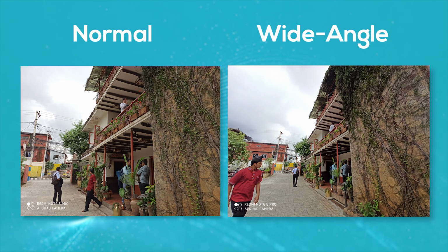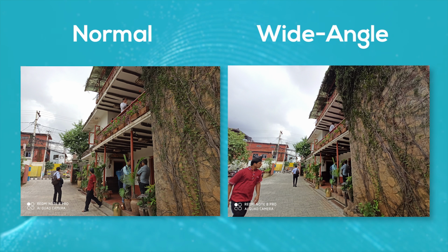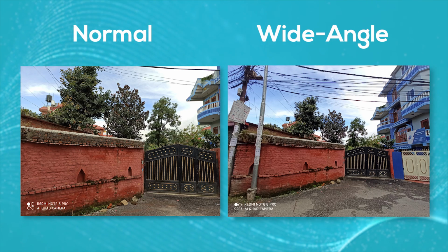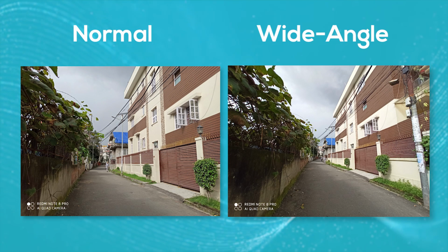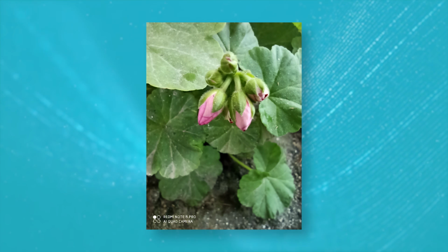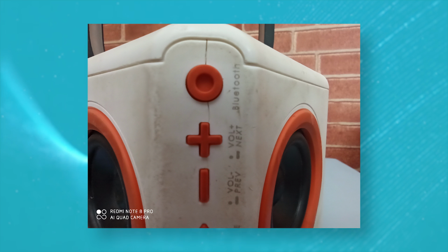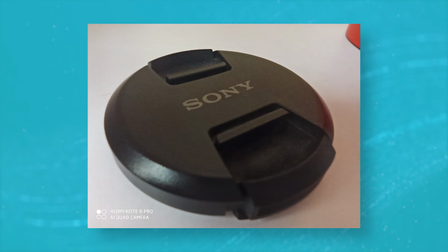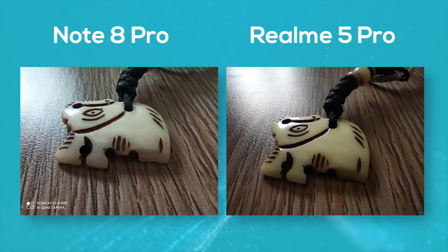Moving on to the wide-angle images, there's a slight color shift from the normal ones. It's a little bit brighter too as compared to the normal images, but the difference is not so overwhelming, so it's fine. Now, macro images from the 2 megapixel sensor is pure gimmick, like what I said with recent Xiaomi devices. It lets you go a little closer to the subject than the normal camera, but the quality is just bad. However, they seem just a little bit better than what we got on the Realme 5 Pro.